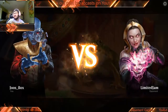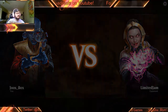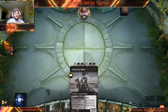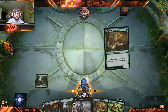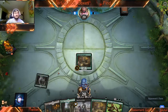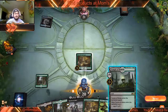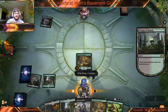Alright, now we're ready. Alright, we're gonna keep this hand. Got Innkeeper with a Murderous Rider. We're a black source away from getting there. Almost anything we're gonna draw is gonna be live. Temple of Malady. Fabled Passage to the bottom. We don't need that right now.